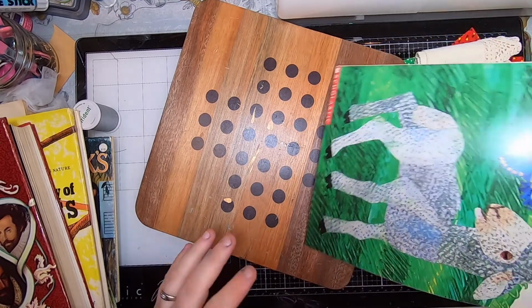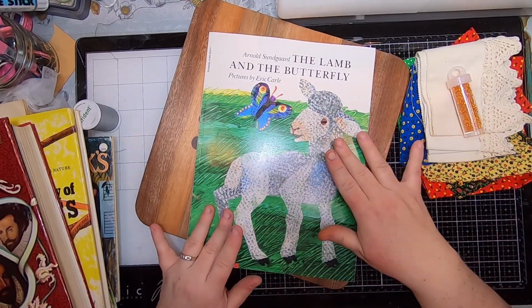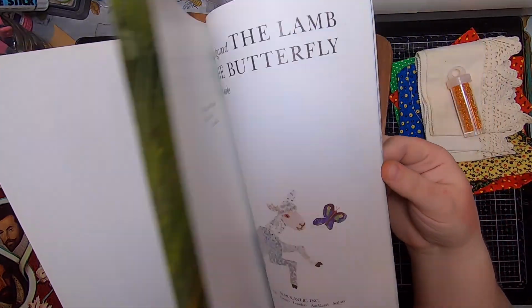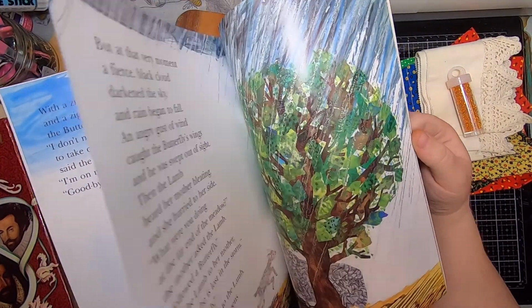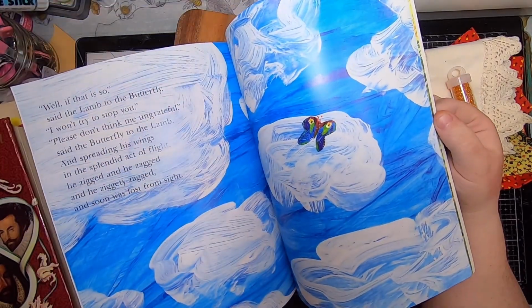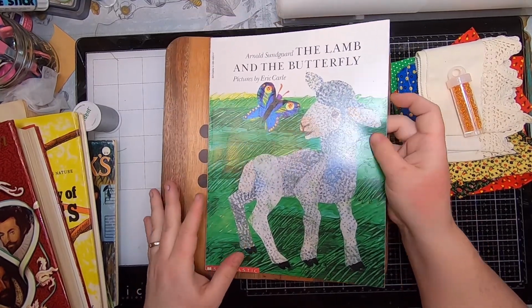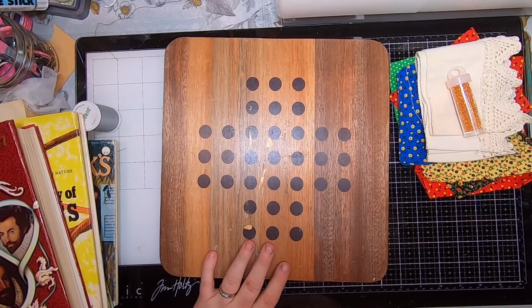Then I found an Eric Carle book, probably to read to my daughter, but I may end up using it as well. The Lamb and the Butterfly, illustrated by Eric Carle. And it's really pretty. In case you didn't know, he illustrates by using his own hand painted and marbled papers, and then he cuts them all up into shapes, and that's how he makes his illustrations. Okay, next pile.